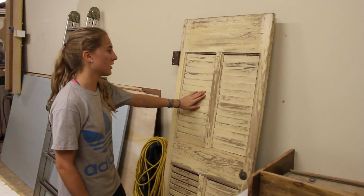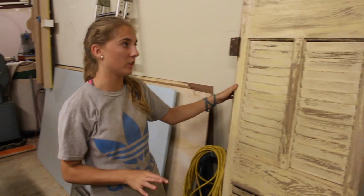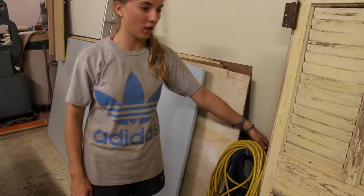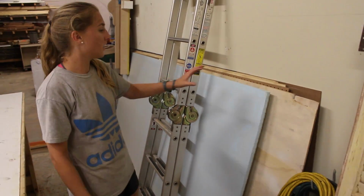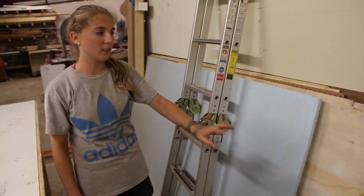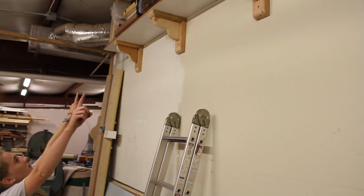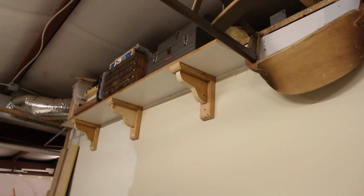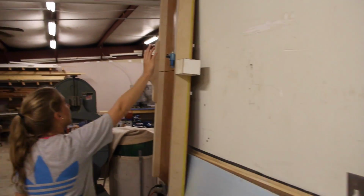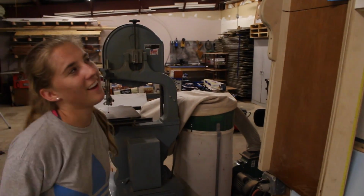Here are some old doors that his aunt has given us, and we haven't really decided what we want to do with them yet. Here are some extension cords, and then there's our hose for the air compressor. And here's where we store all of our sheet goods. We don't really have anything that we're currently using or that's good to use right now. And then up there is just more storage that we hardly use, a ladder, and this was the old, whatchamacallit? False cut sled. Yeah, that.